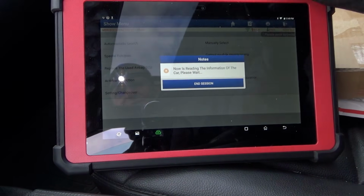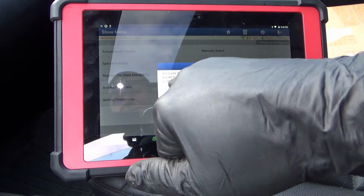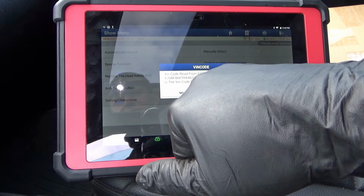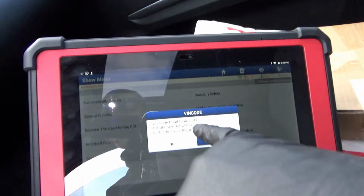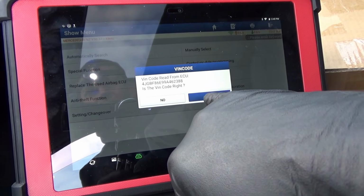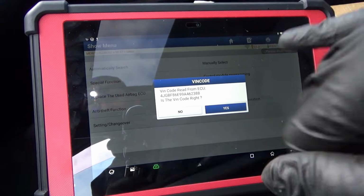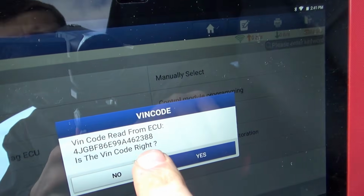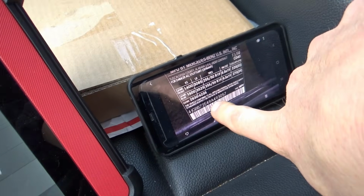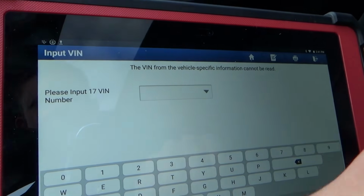All right, let's do automatically search. So that VIN right there is from the donor ECU. So we want to say no and type in the correct VIN. I'm going to take a picture of this first. Okay, so this VIN is incorrect. That's the actual VIN of the vehicle. So if we hit no, we can manually input the VIN. Let me do that.